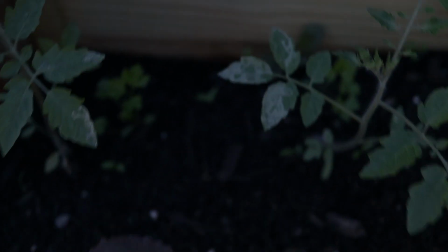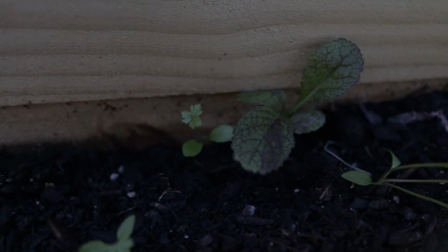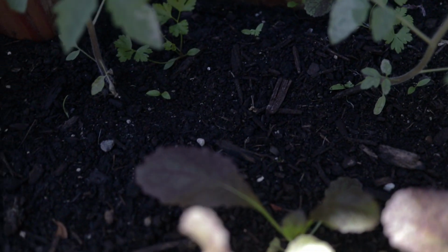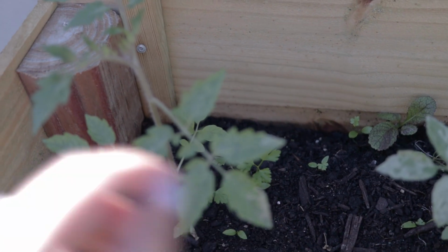You can also see back here, in this little space, we have some little volunteer plants that the wind has migrated, and we've just let them go. So we will be getting some extra mustard greens over there.